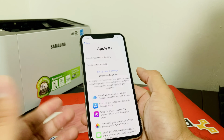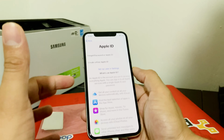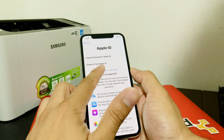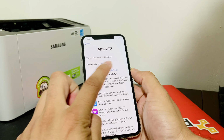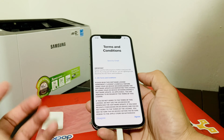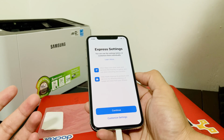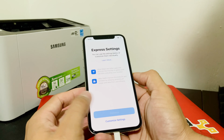I'll show you guys. You can do that in this step. It will guide you through once you click either, or you can set up later in the settings. So I'm just going to do that so that we don't make this video super long. And then the terms and conditions, you're going to have to hit agree. Custom settings, express settings, I usually just go with that.